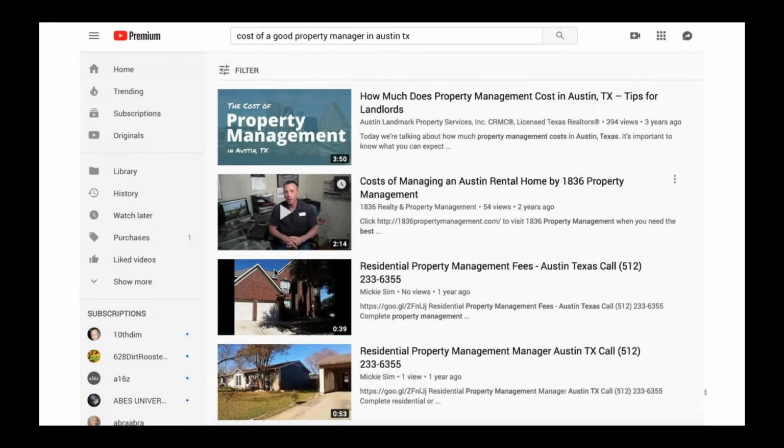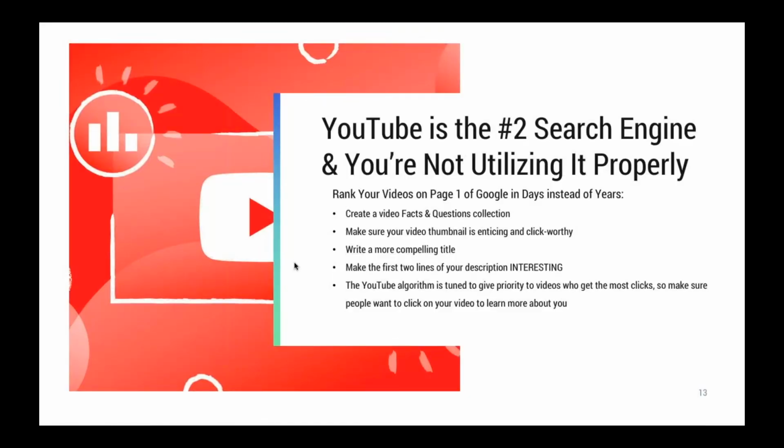So here, we're in Austin, Texas, where we've been running Inspecting Cloud for over 7 years now. And you can see I've typed in cost of a good property manager in Austin, Texas. This might be a search that one of your prospects is looking into. So when it comes to typing this into Google, you can see that the one that comes up first has this really nice, clean thumbnail. So a thumbnail is the image that you see next to the video title. And they basically, in their title, answered my question and have all the appropriate keywords. So you want to make sure that all of your videos have a clean thumbnail like this.